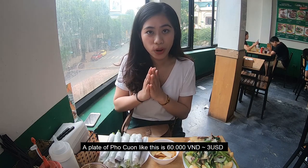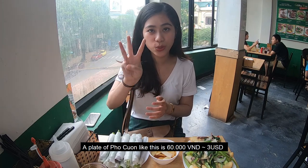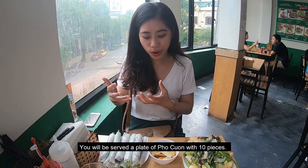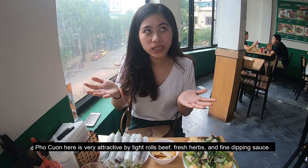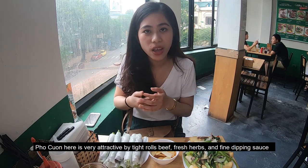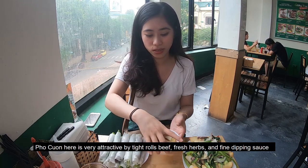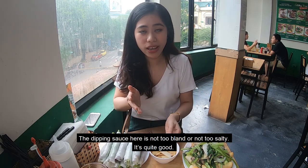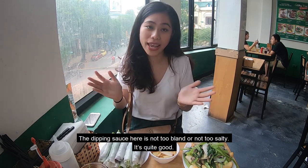A plate of pho quán is priced at 60,000 Vietnam dong, which is more than $3. You will be served a plate with 10 pieces. The dish is quite attractive with Thai's raw pith, fresh herbs, and fried dipping sauce. The dipping sauce is quite good, not too bland and not too salty, so I think it's okay.